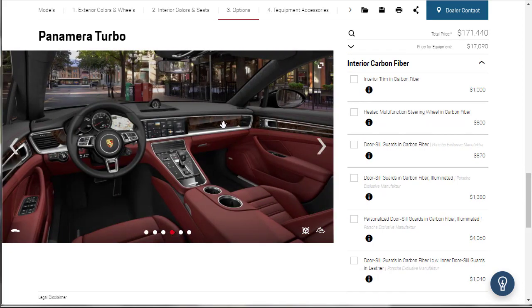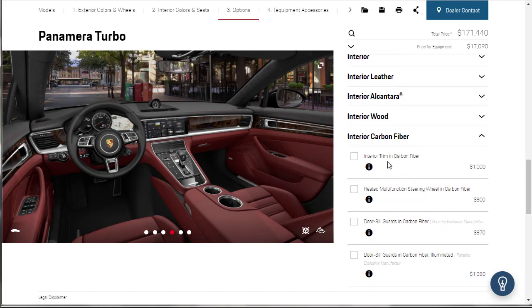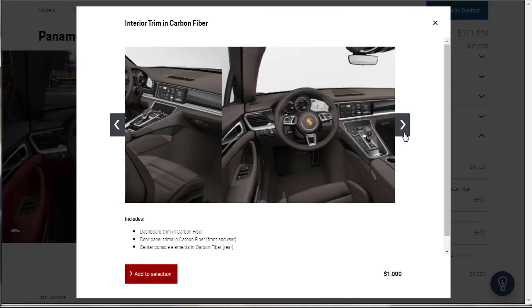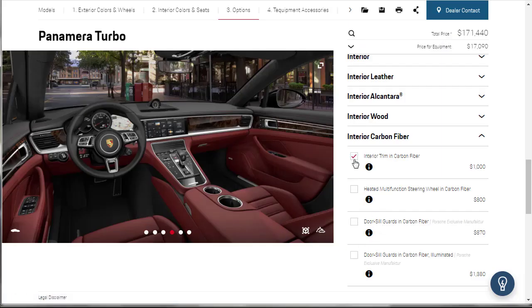You know, they show it like the burl wood type interior, and that is nice. That is nice. However, I would like the interior trim in carbon fiber. It's a $1,000 option. Let's go ahead and click this information button, see what it shows us. It's a horrible photo for the carbon fiber. I'm really sorry to see that. We are going to get it, though. I've seen carbon fiber in the Porsche models, and it does look good. And so I don't think that picture necessarily does it any justice.